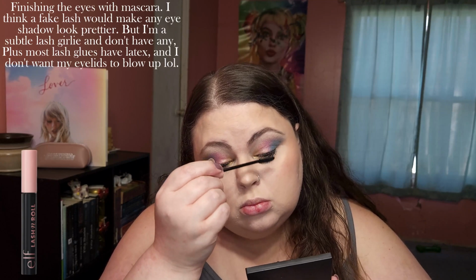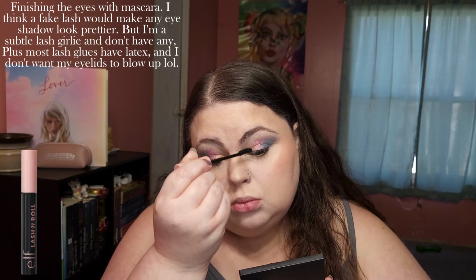I think a fake lash would make any eyeshadow look prettier, but I'm a subtle lash girly and don't have any. Plus, most lash glues have latex, and I don't want my eyelids to blow up lol.